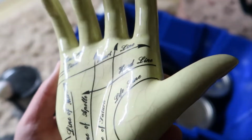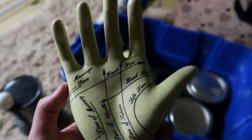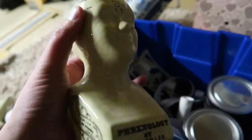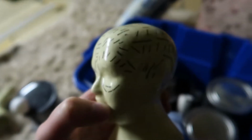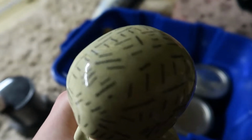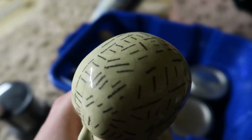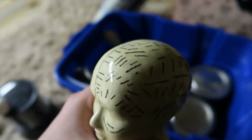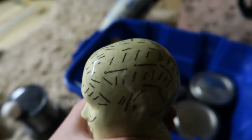But if you're into palm reading, high five. And then in a similar vein, here's a phrenological head, which is basically a definite pseudoscience. It tells you all the different parts of where you think about things. The writing's really small, so you can't pick up on it.